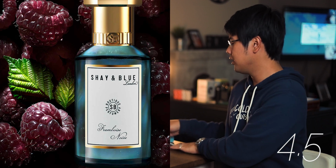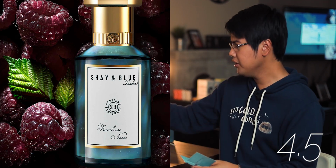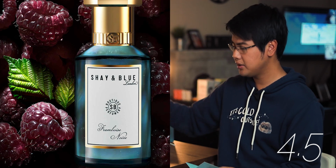I think that's one thing that's hindering their brand a little bit, which is the performance. They don't last as long. Even Salt Caramel, the one I really love, doesn't last as long.